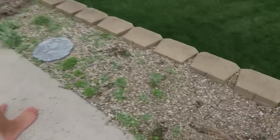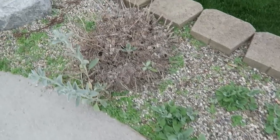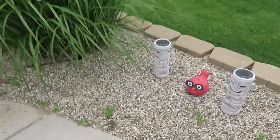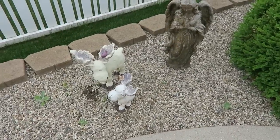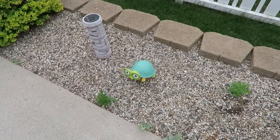Oh my goodness. Look at all this lamb's ear, how much they spread. Wow. This all needs to be cleaned up. Look at all that's yucky and dead. That looks cute. So we got Angry Bird. And where are you going to put the other one? I wish those would have stayed looking better. Those were cute. The turtle. That one looks okay. That looks cute. The little turtle.